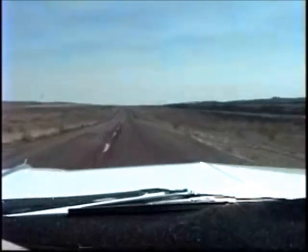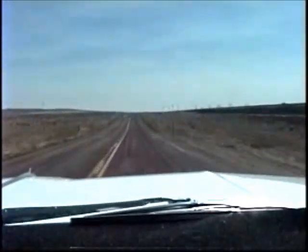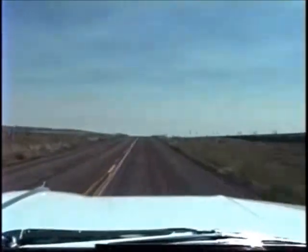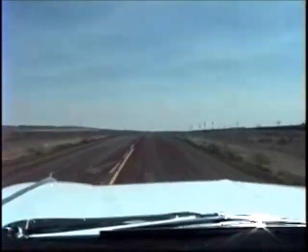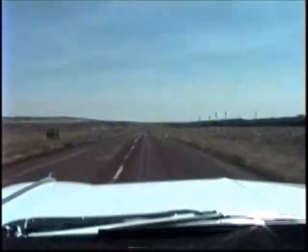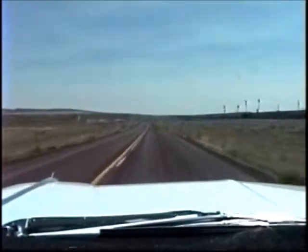What we're on now is a stretch between Seligman and Ash Fork. It's an 18-mile stretch, and you can see that it's got the red asphalt, which is typical of Arizona, even on the interstate. Some of the interstates have the red asphalt.